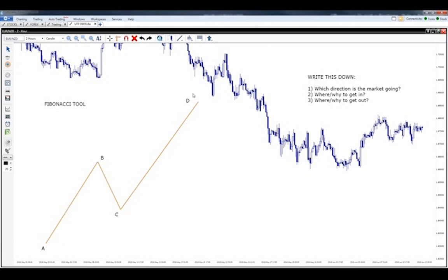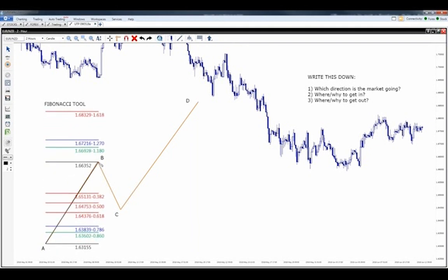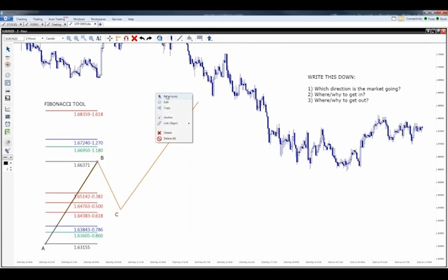When it's waving up, we're making those higher highs and higher lows. We're looking for it to move in an A, B, C, D pattern. We're going to teach you how to identify this A point and this B point. When you identify this A to B boundary, I want you to come up to the top of the screen and click on the MTI Fibonacci tool. Then you're going to spread the Fibonacci tool from the A point to the B point, just like this. When I spread the tool from the A point to the B point, it produces these colored lines in between the A and B boundary.